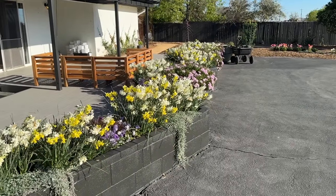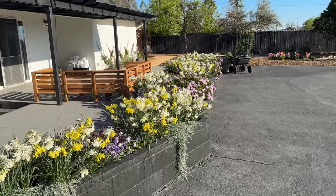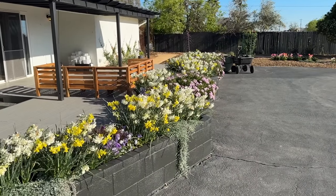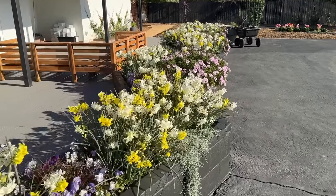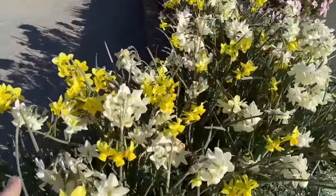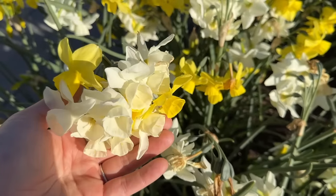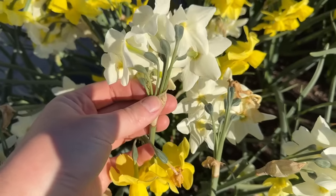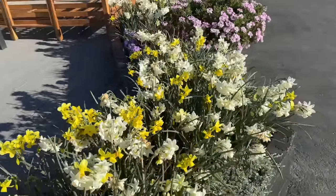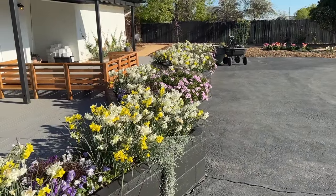So what's big about this blend, I don't know how you say it. The main characteristic about this daffodil blend is that there's so many blooms that you can barely see the foliage. Each stalk has like 8 blooms on it. See how many there are on each stalk? It's just so many flowers per daffodil, per bulb, basically.